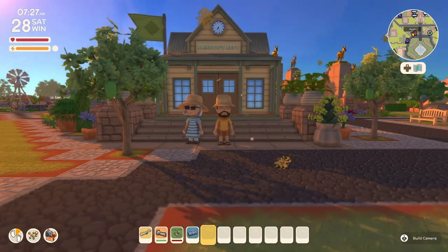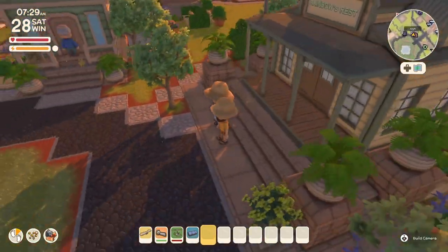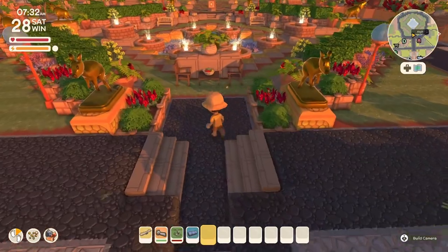Okay, and here we are. We are on Rainbow Rest. This island is incredible. We're gonna take our time, we're gonna walk, we're gonna look at every detail.